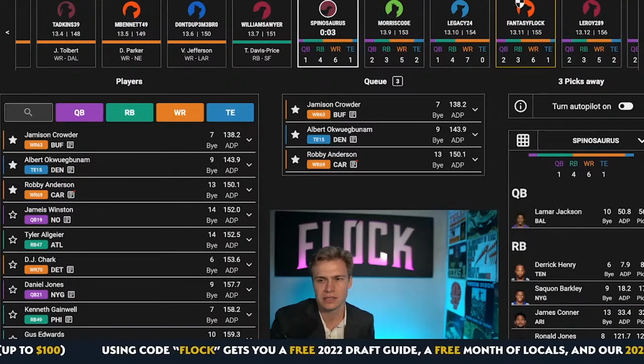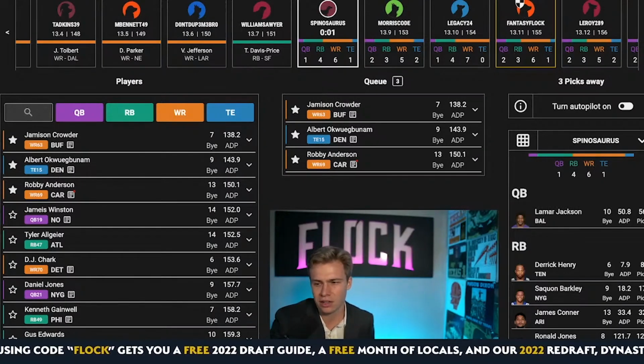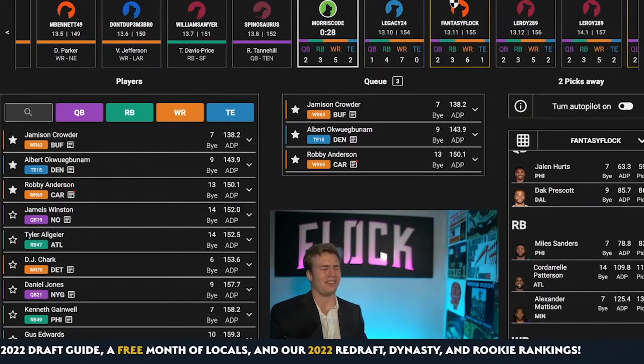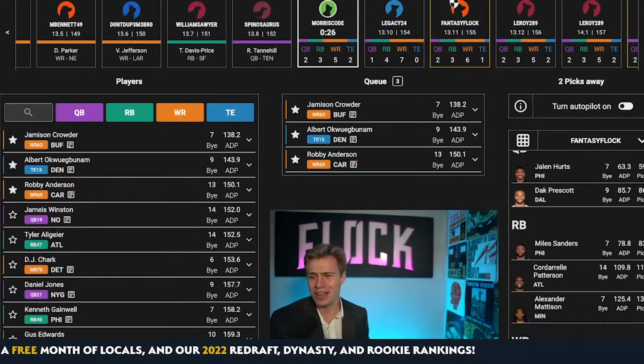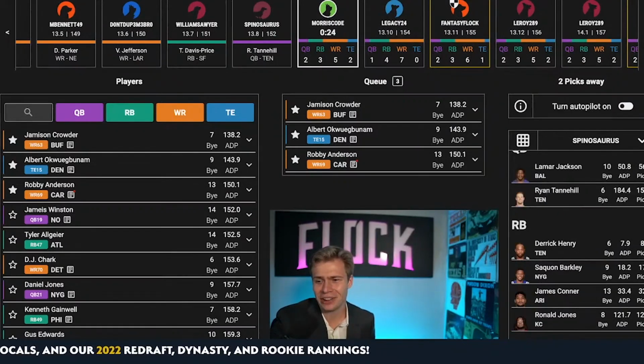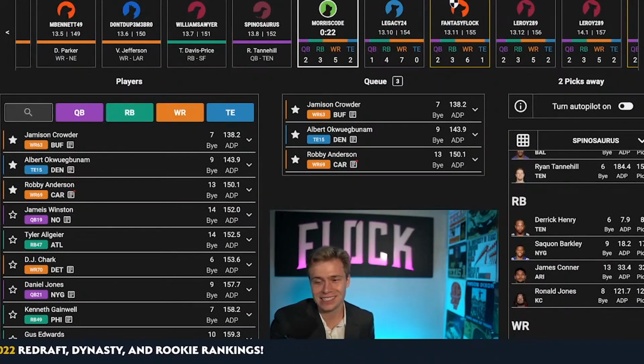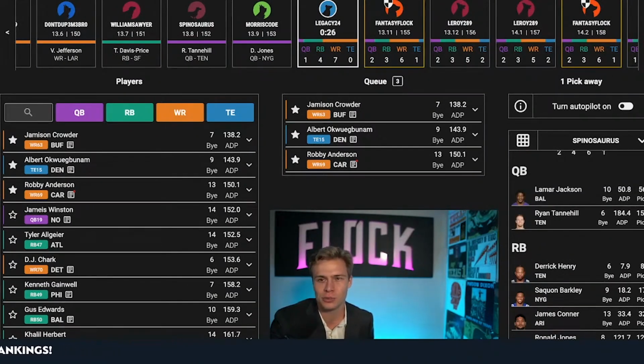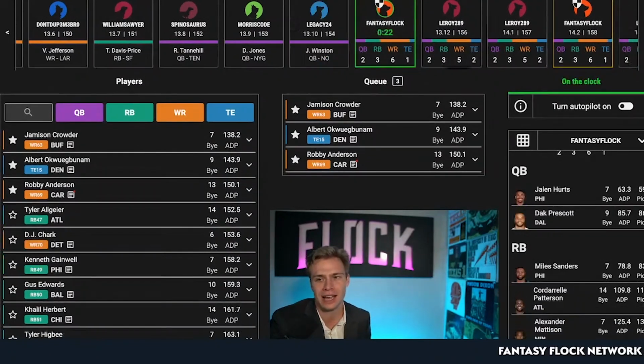See what he does. Taking it all the way down. Is he on auto? No, I don't think so. He goes, oh my God. Oh my God. Tannehill out of left field. I guess he does have Treylon Burks and Robert Woods, but if you want Ryan Tannehill, why the hell are you taking him here? Why aren't you just waiting until the 14th round? Daniel Jones off.